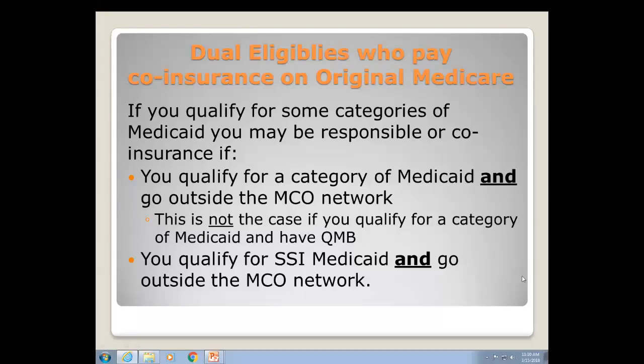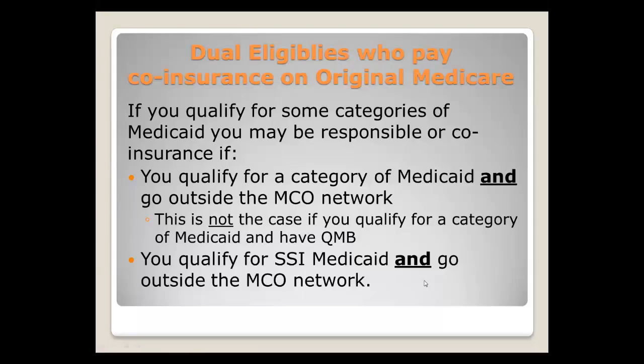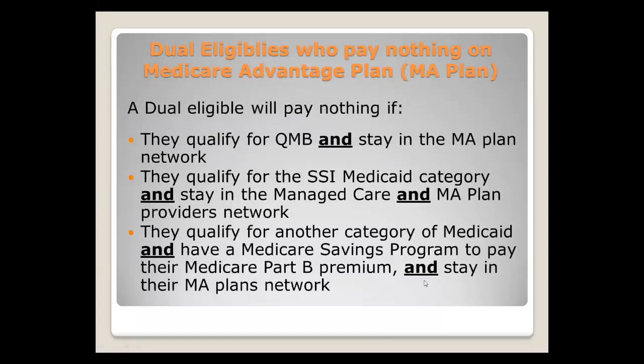So now we are going to talk about dual eligibles who have Medicare Advantage plans. Yes, some dual eligibles have Medicare Advantage plans, and that is completely fine. That's their choice. Remember, we are a non-biased counseling resource, so if they want an Advantage plan, we can enroll them into an Advantage plan. So it's not a bad thing all the time.